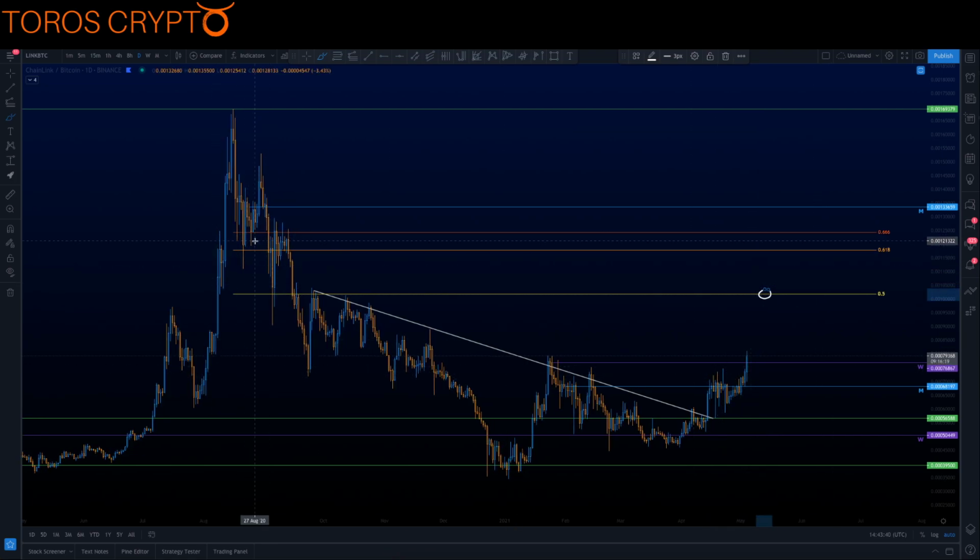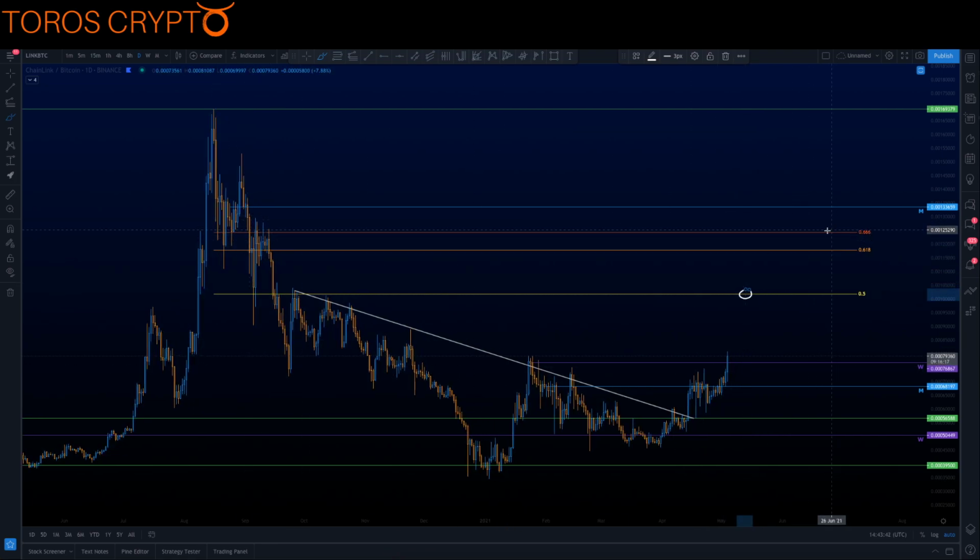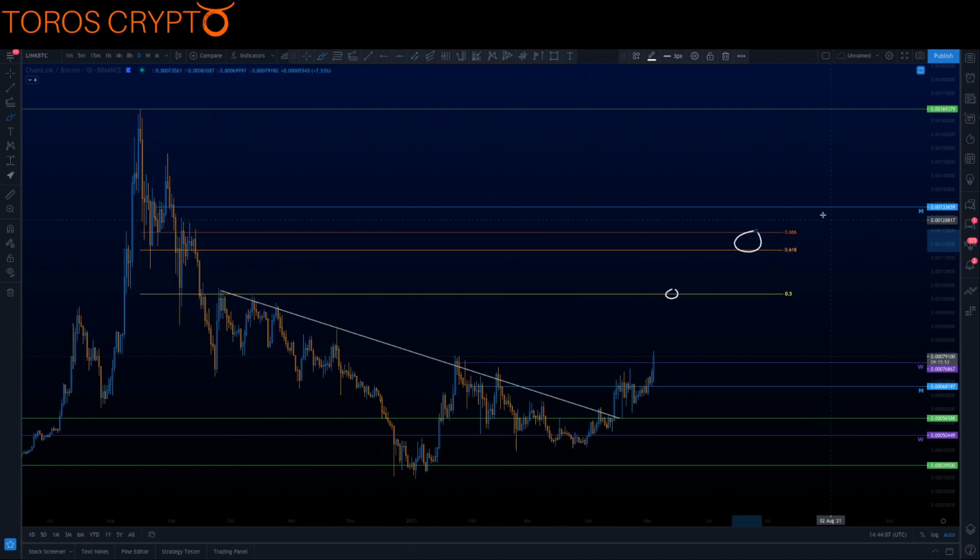Now the second we have is obviously the golden pocket coming up just above that at 120,000 sats. And again, you can see how it lines up really nicely with this area of high volume, where there will be value within this area and there will be resistance and supply within this area again. So that is my second take profit.